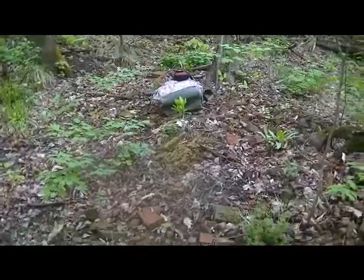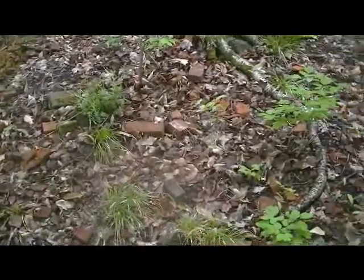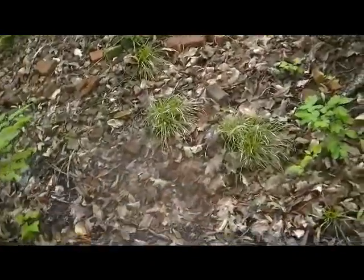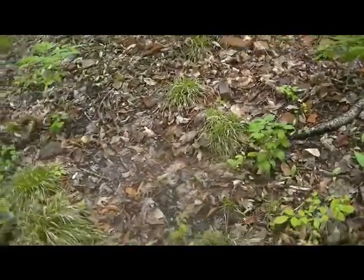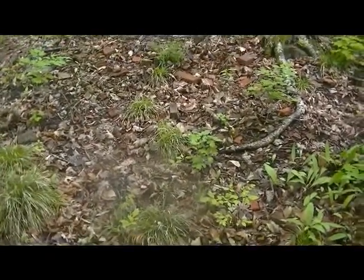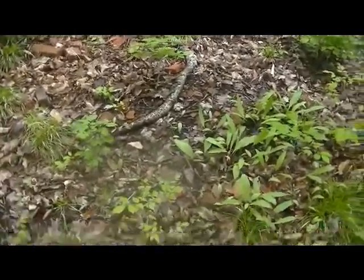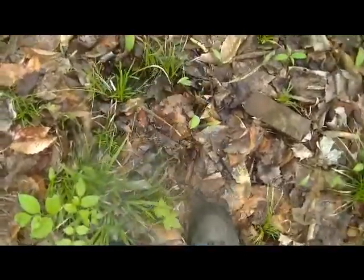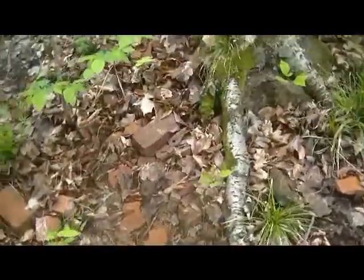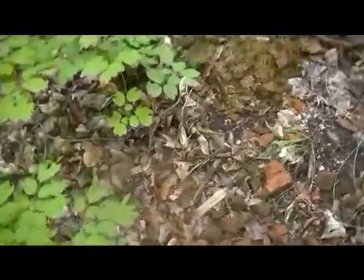I have spent many hours in this patch of woods. I've trapped it, walked it, hiked it. It's a little thin strip between a superhighway and a railroad track, and I never saw this before. This is another sugaring operation, and I just stumbled right on the top of it looking for mushrooms. Going along with my stick, and here's a brick right here, and I thought that's odd. Tipped my head up, and here we are, another one. This one's never been dug.